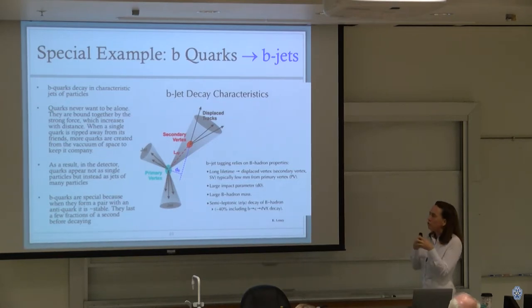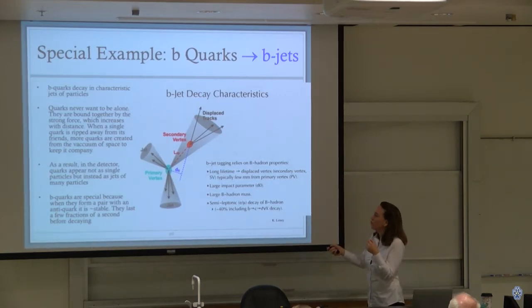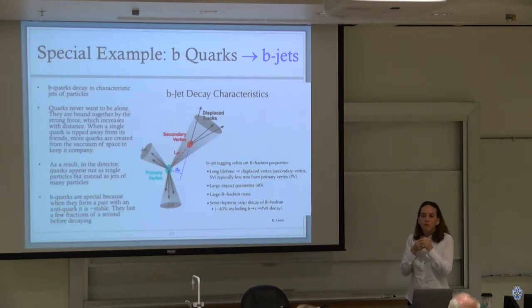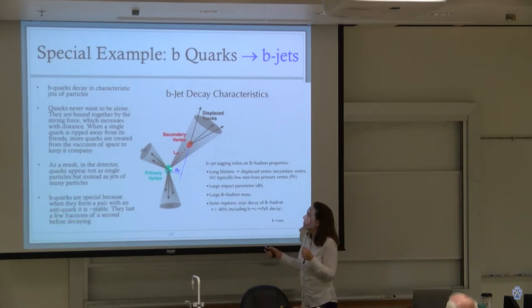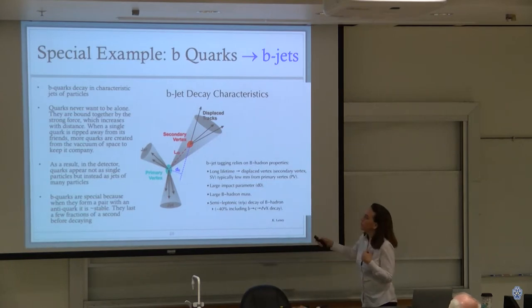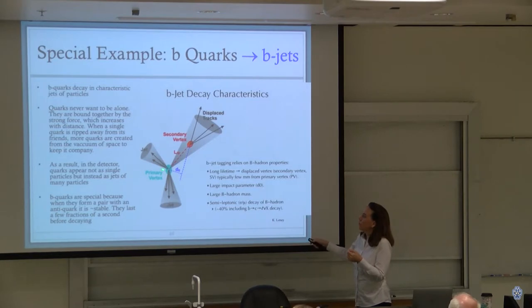It will pull a new particle out and put it with it so that it doesn't have to be alone. That's sort of one of the rules of quarks. So if a B quark is created, it will immediately bond with another quark. And that quark will have some little lifetime, so it will travel a little ways, and then it will decay into lighter things. And this property allows us to look for a primary vertex and then a secondary vertex.